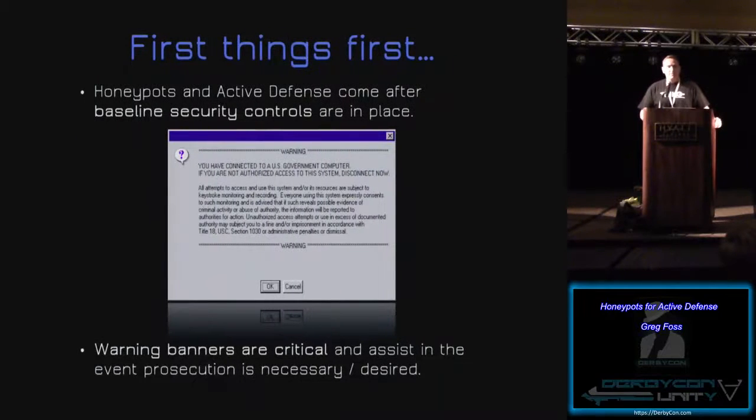But first things first, before you start deploying any of this stuff, before you start tracking attackers, watching what they're doing, and launching client-side code on their systems, you want to deploy warning banners for all the systems in your environment. This gives you leeway so that when people are logging into these systems, legitimately or illegitimately, they have to go through a warning banner that essentially says, hey, you agree to these terms.